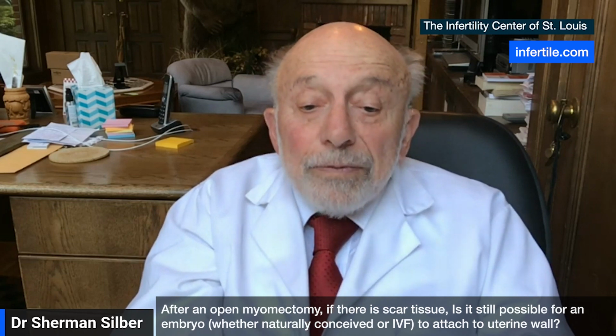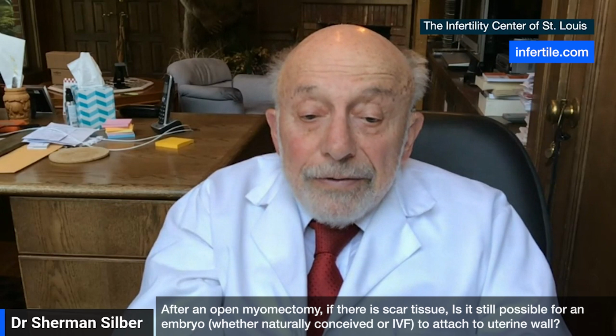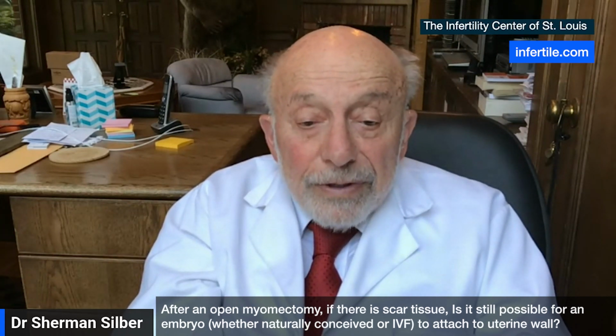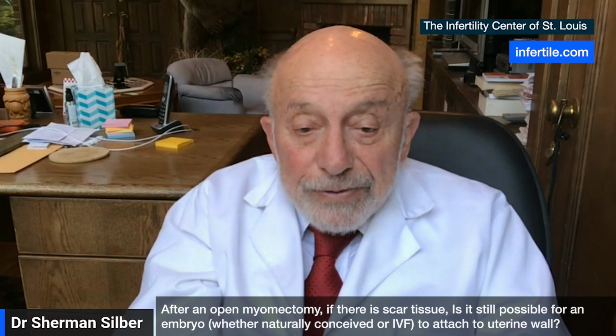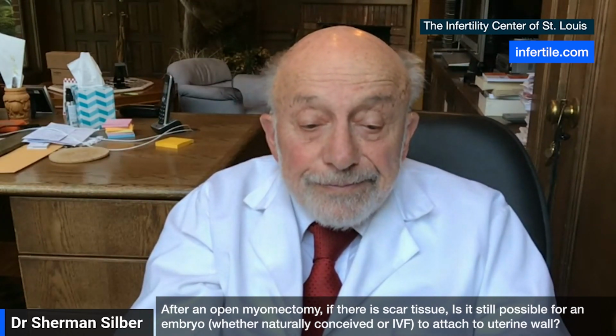And even with that open adenomyosis surgery where we have to go into the uterine cavity, we don't have any problems with embryos attaching incorrectly to the uterine wall. They attach to the myometrium, and we don't have scar getting in the way of that. So that's our answer. Open myomectomy is just fine if it's done right.